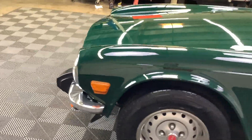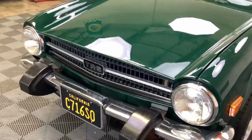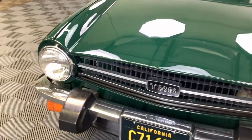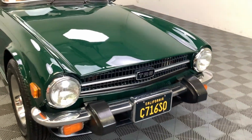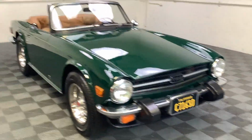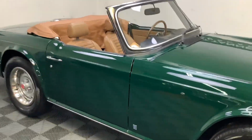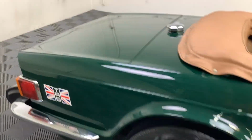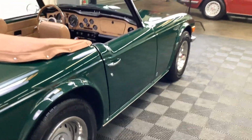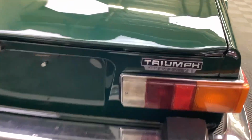car with beautiful paint, and like I said, it's a final year TR6, so not smog legal here in California, but plenty fine for all the other states. So pretty good gaps, really good straight body, like I said, excellent base coat, clear coat, super glossy paintwork all over it.